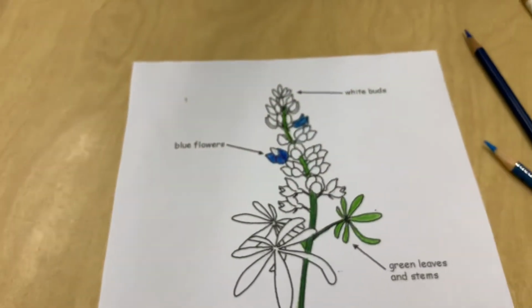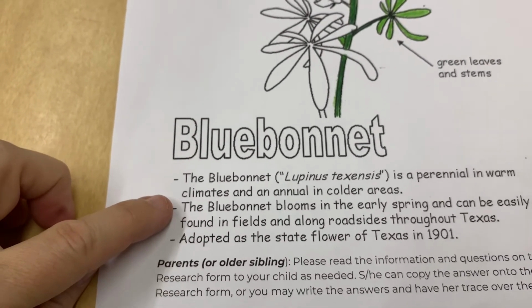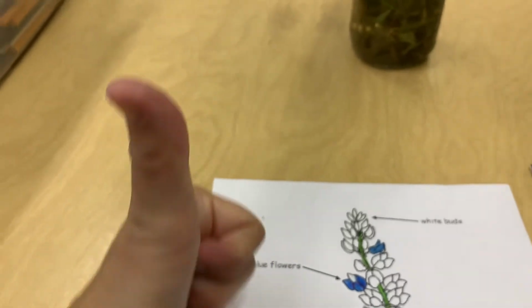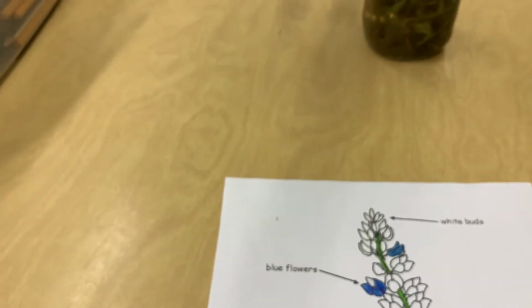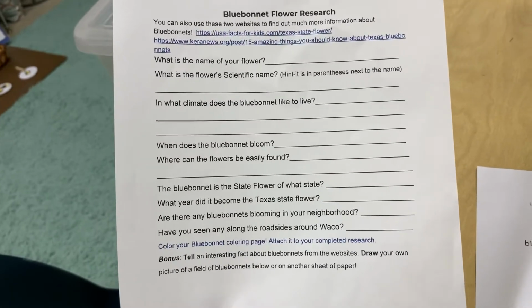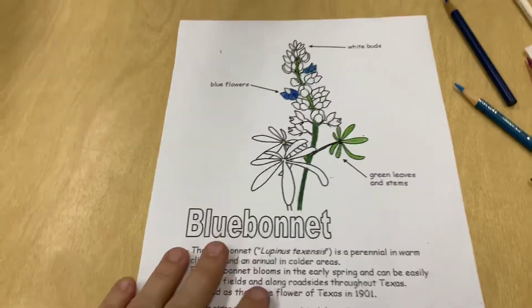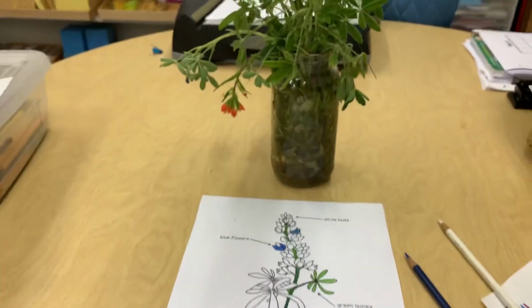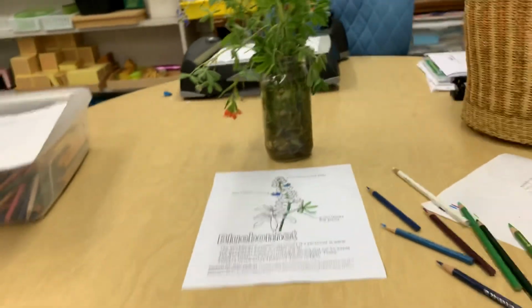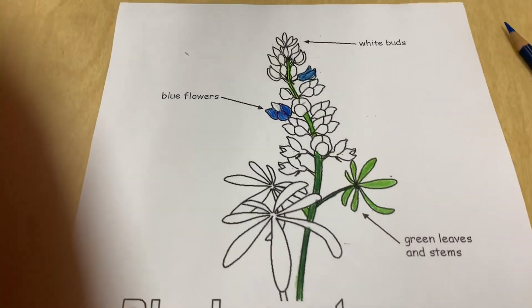Now, if all you can do is color the bluebonnet page and have someone read this information to you, or that you read it along with me, that is perfectly fine. A-okay. If you can't get your research page done, don't worry about it at all. But I wanted to give it to you while the bluebonnets were still out and blooming, and hopefully you can have a beautiful picture of bluebonnets.